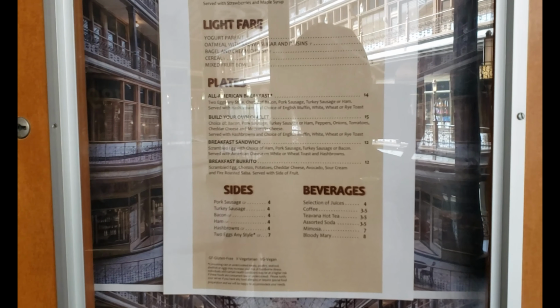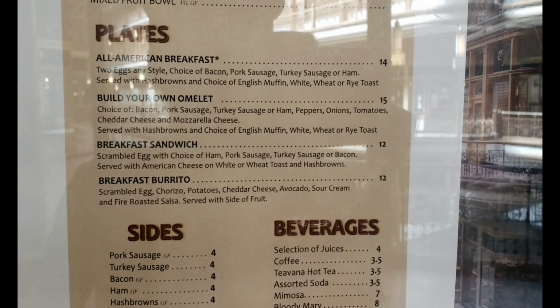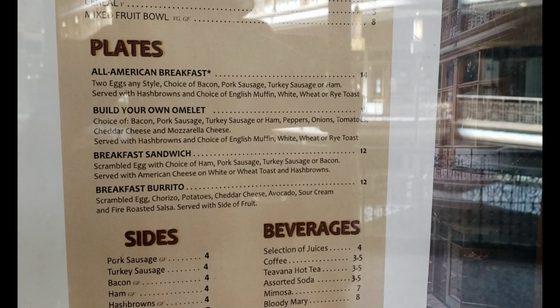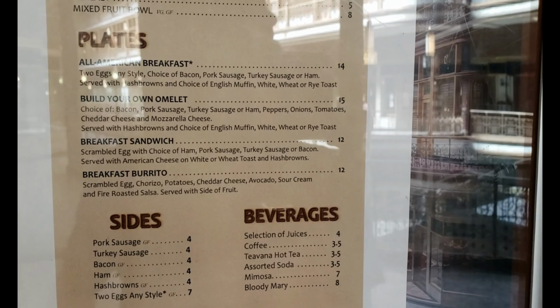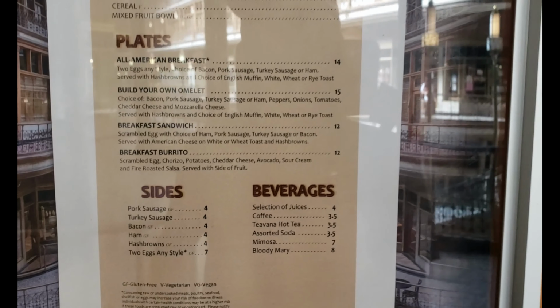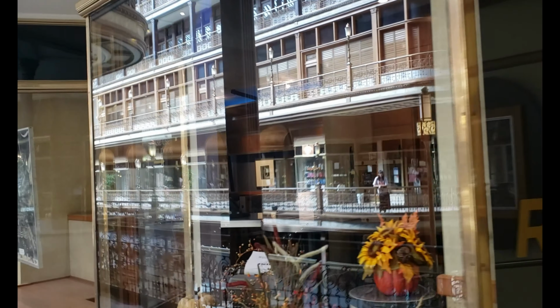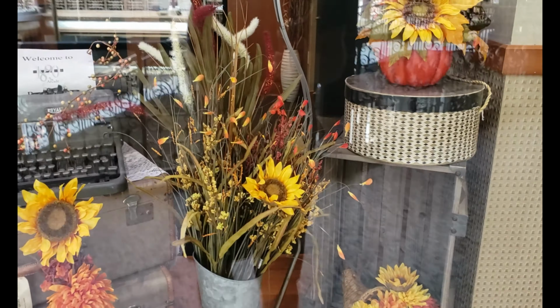So if you want an all-American breakfast, two eggs any style, choice of bacon, pork sausage, turkey sausage or ham, served with hash browns and choice of English muffin, white, wheat or rye toast, that's $14. And you've got your side dishes, beverages, buttermilk pancakes for $13. Some festive decorations for the Halloween / Thanksgiving period coming up.